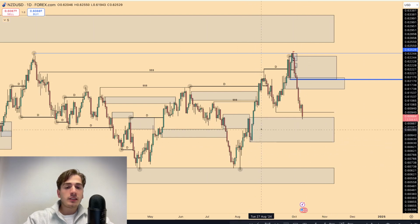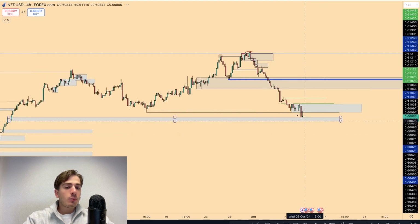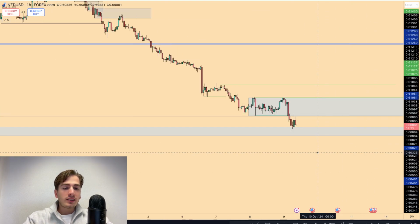We are inside daily demand, so it could cause a pullback, and we did liquidate this low. But again, we need bullish confirmation. So waiting for the 4-hour to shift and waiting for the 1-hour to shift as well.